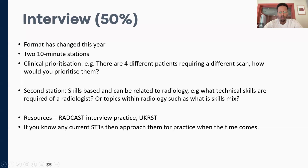The second station was more skills-based, and it was divided into 3 or 4 questions, and they asked you to tell me a time where you've demonstrated a certain skill, or what skills are required to succeed in radiology, that kind of thing.